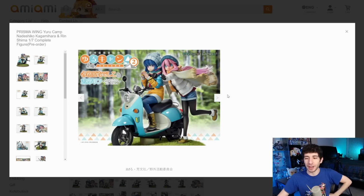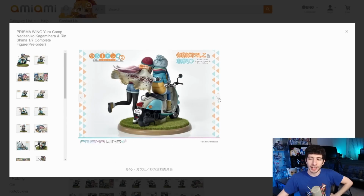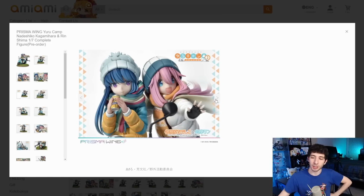But for 44,000 yen, I would want them to look as good as possible. Outside of the grass, I like the fact that this figure has a grass base. I feel like they really just failed on this one. Maybe that's a little too harsh to say, but I feel like this series has so many good figures, and this just isn't one of them. It's a great idea. I love that they've paired these two together. It's a really cute concept, and I think they just didn't go far enough with it.